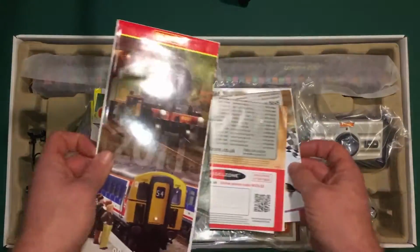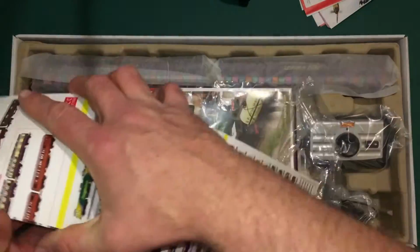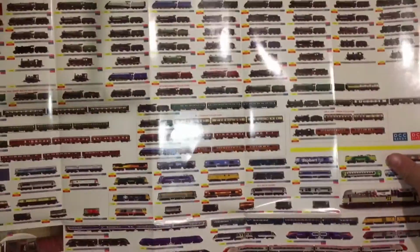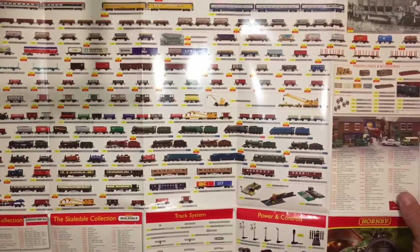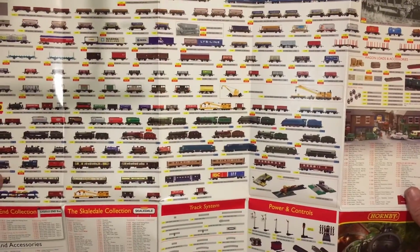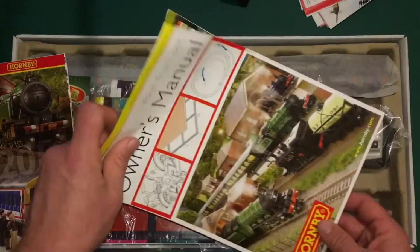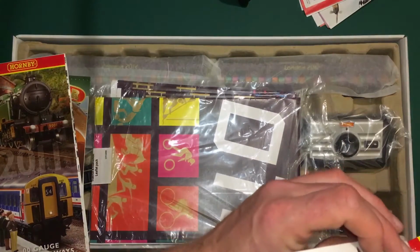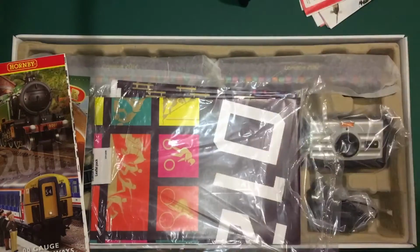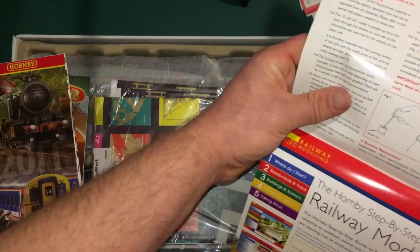What else have we got in here? Now I haven't seen one of these for a long time, and I think I might actually put this on the wall. Look at that. Nice poster showing all of the products that were available at that time. Yes, I haven't seen one of them for a long time. That is interesting. Oh well, I might keep that one out. What have we got here? Owner's manual. Is this the same as the other ones? It's certainly very similar, but this certainly looks a lot bigger. Yes. I think they just reduced the size over the years, but it looks pretty much the same as all the others.